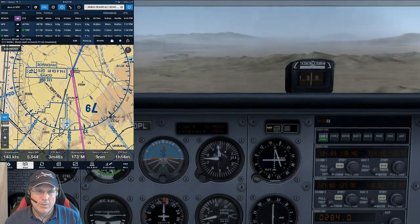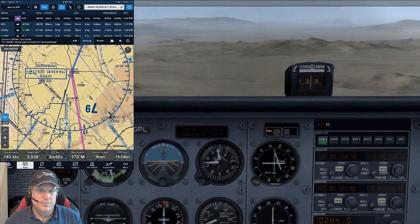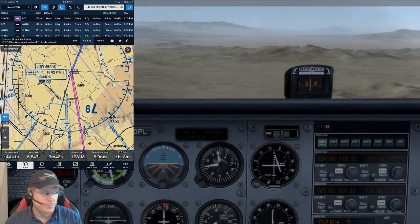Southwest 2017, descend via the Angel 1 arrival.